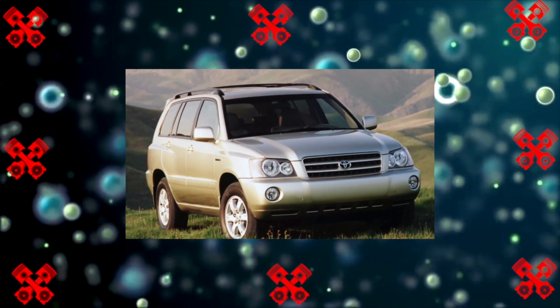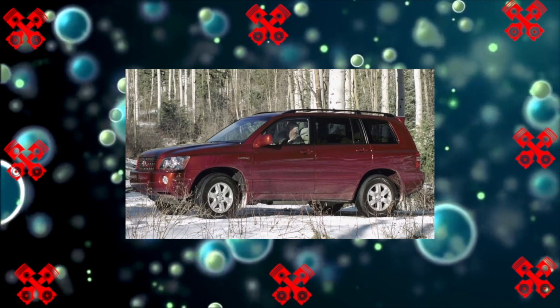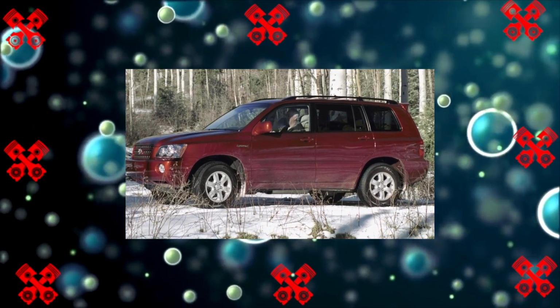If you saw an SUV without a pronounced design, the make and model of which you can't immediately determine, then 8 out of 10 that this is a Toyota Highlander.